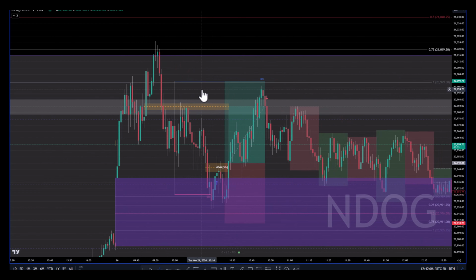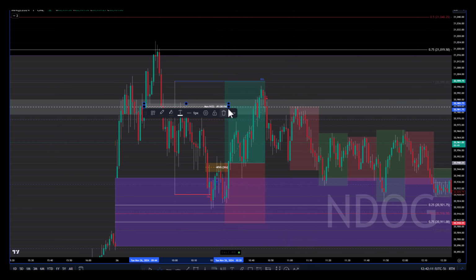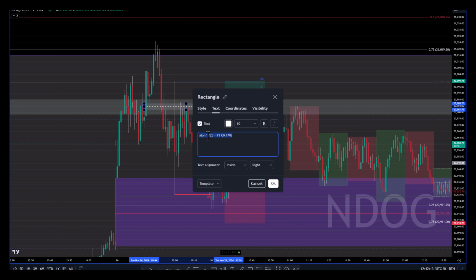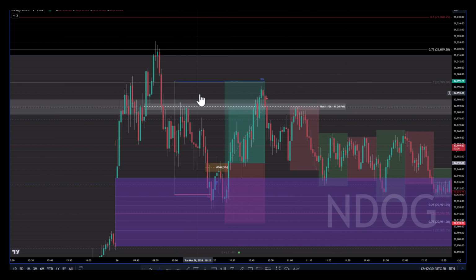which I find extra interesting because we're going to label that one for today. Today is 11/26. First presented opening range fair value gap is what that stands for in my nomenclature. And it's actually embedded inside Monday's fair value gap. I don't think I've seen that yet, so that's a new one for me. Very interesting as to why price turned where it did right there.